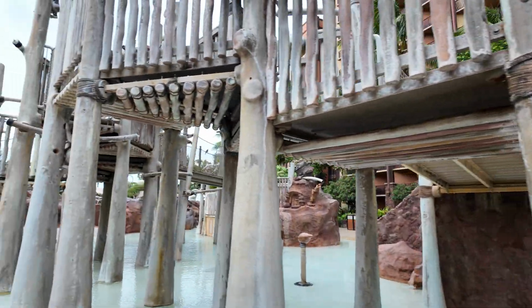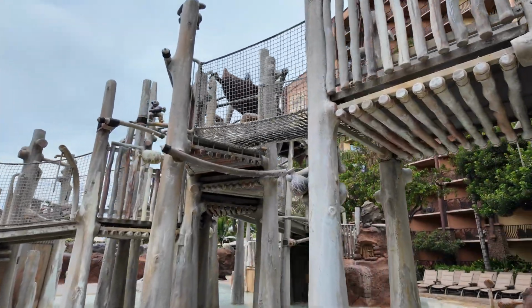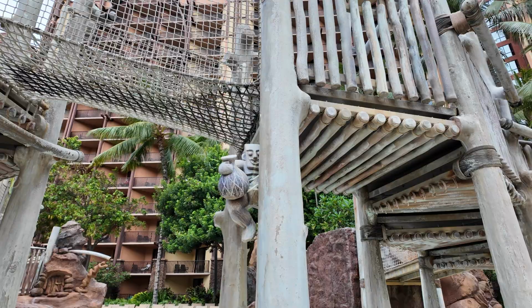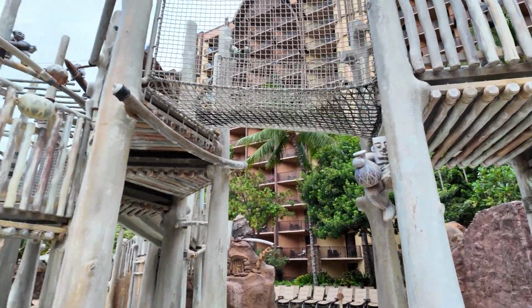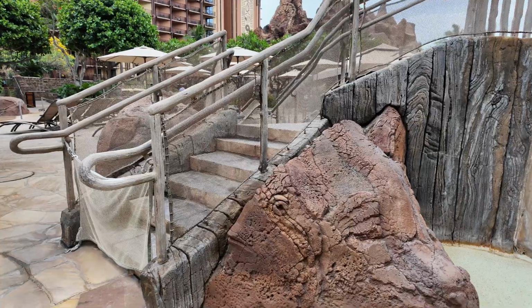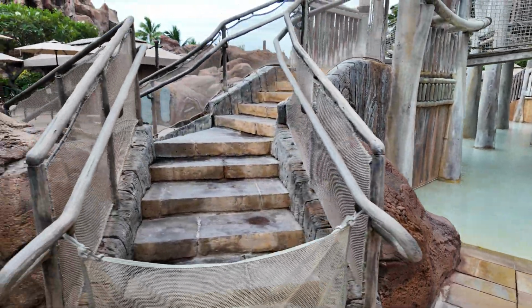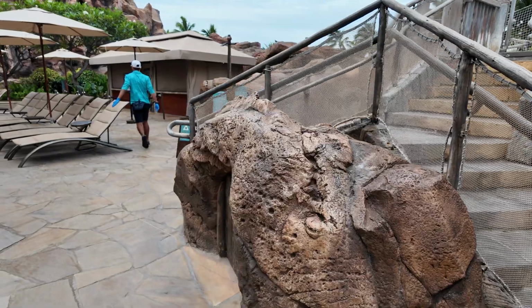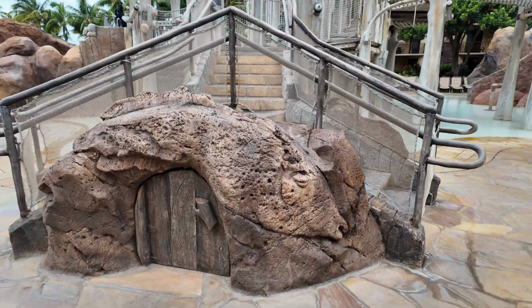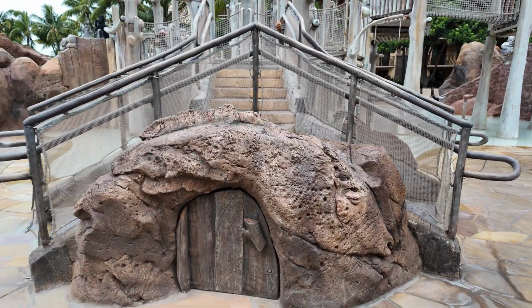Oh, I can see some more of these menehune. You can see one is hanging here off the side with a jug. And then over here there are some more creatures in the rock. And they're all over Aulani. In almost every piece of rockwork you can find some sort of carving. This is a giant carving of an eel that kind of goes up and over this little doorway.